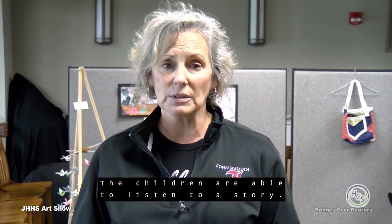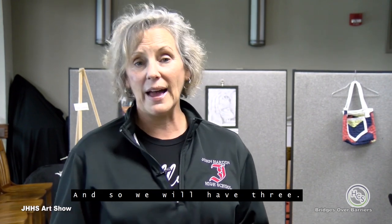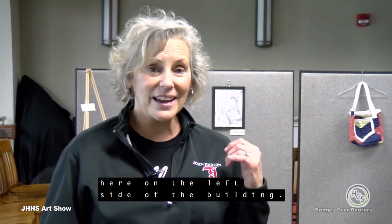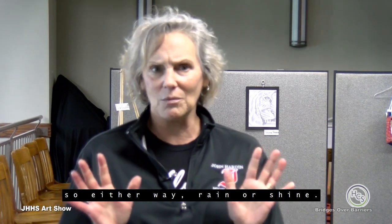The children are able to listen to a story, they're able to get a sweet treat, and they get to take a book home from the little free library. And so we will have three. Our next one is Monday night at 6 o'clock here on the left side of the building. You'll see the little red tent. If it is raining, we just pull it inside. So either way, rain or shine.